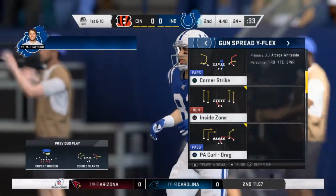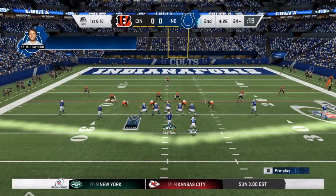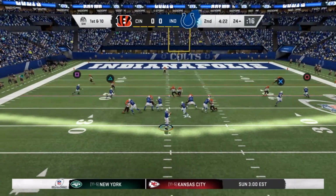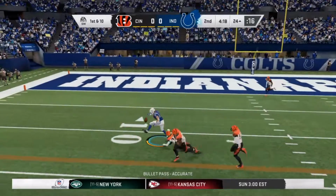Not really any offense for them to speak of here in this first half. Maybe that's what they needed, that big play. Yeah, it seems that maybe everything changes right there. They've been a little slow out of the gate. We've seen that. But that one big play, that can spark a big burst right here.